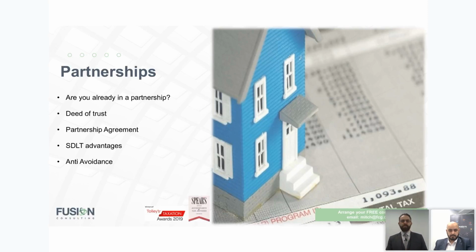Stamp duty is one of those really tough taxes that is very difficult from a planning perspective. It is what it is, but ultimately the use of partnerships in the right way, at the right time, not for artificial reasons. There is HMRC anti-avoidance around the use of partnerships, in the sense that you can't just create a partnership day 1, incorporate day 2. There's loads of anti-avoidance around that. So you have to run the partnership for a minimum of a 3-year period.